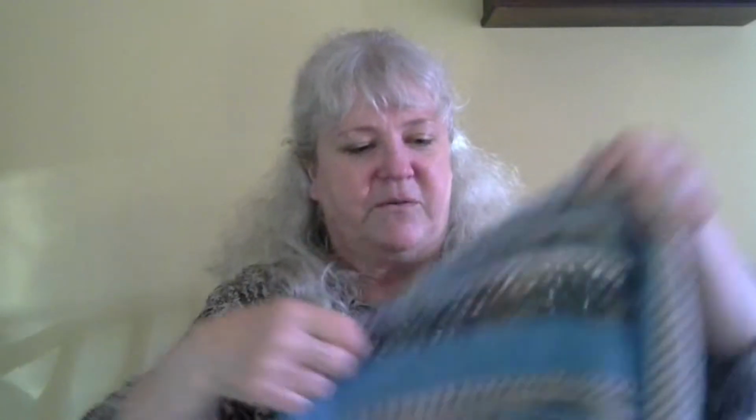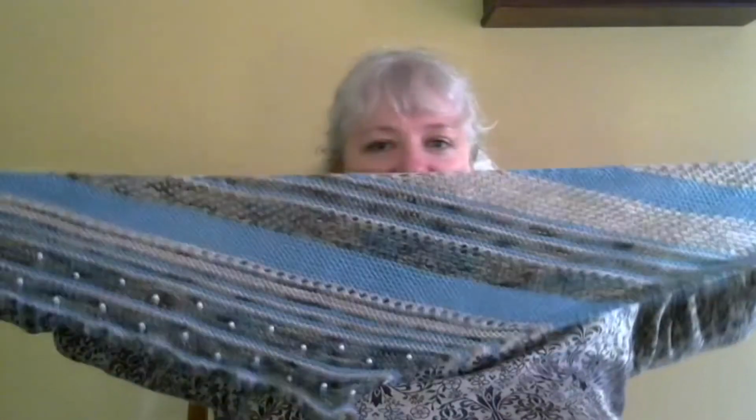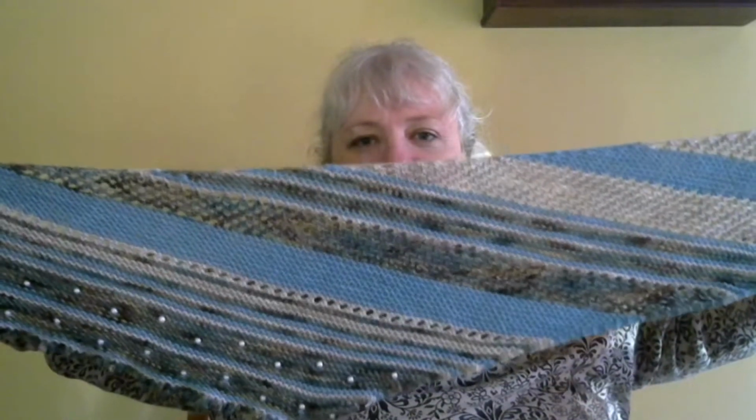What I made them for is, I have a blocking board, but when I'm blocking something like this that is wider than my wingspan, my blocking boards aren't this wide. So a lot of times I tend to hang my shawls when I block them.